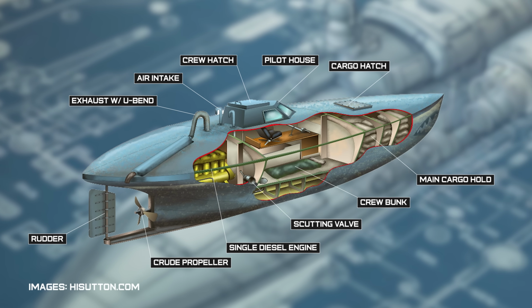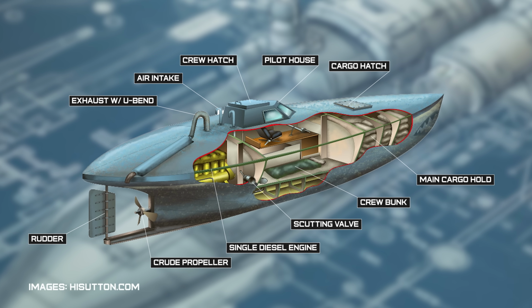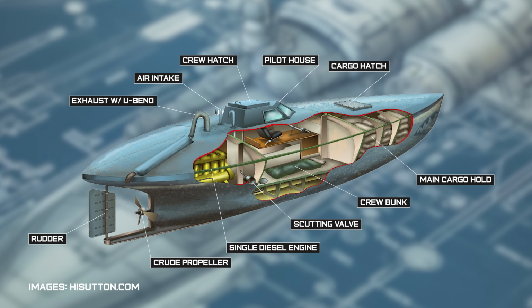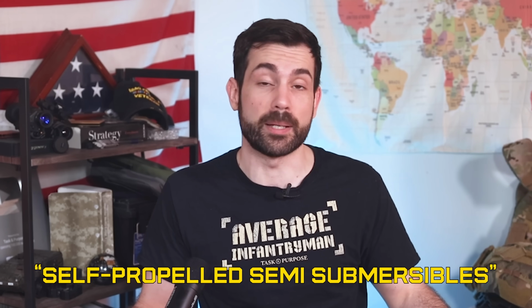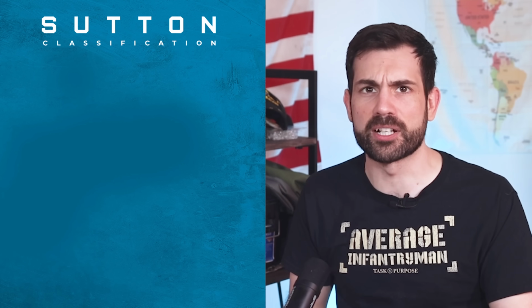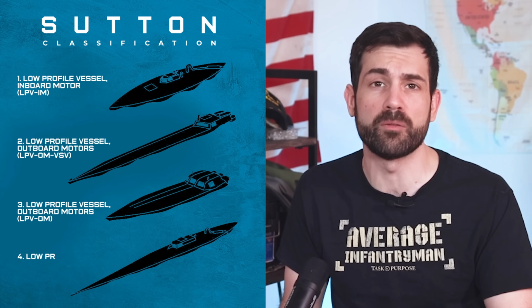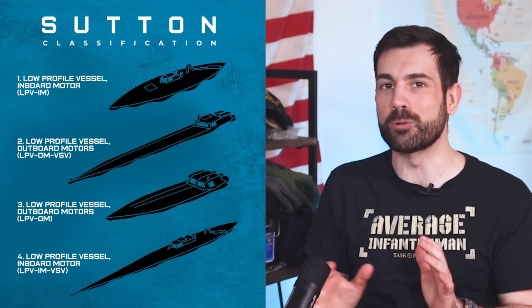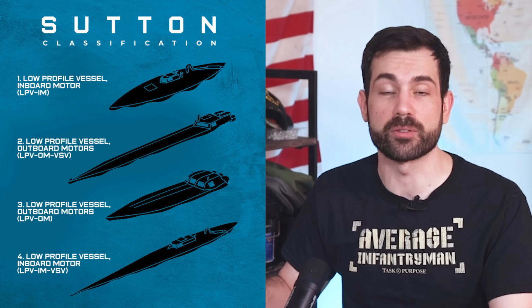The latest models even have diffusers built into their engine exhaust systems to reduce their heat signature, or run off electric motors to eliminate the exhaust problem altogether. Most narco subs actually aren't true submarines and are classified by the US Coast Guard as self-propelled semi-submersibles. Renowned naval expert Sutton further classifies these into 4 different types of low-profile vessels based on general propulsion type and width of the design. He's done an excellent job illustrating how these vessels are constructed.